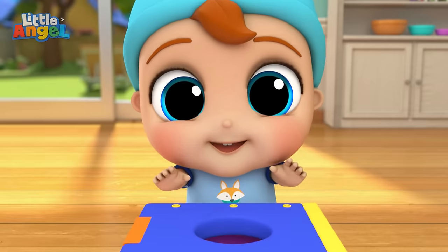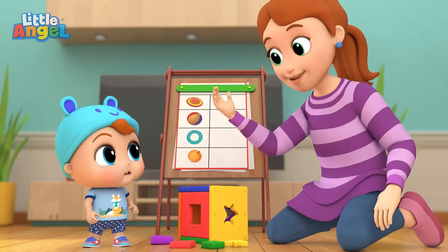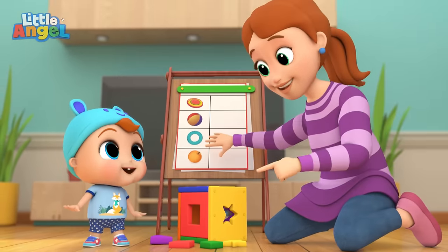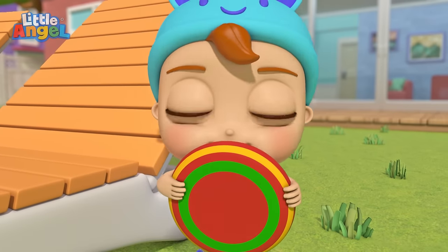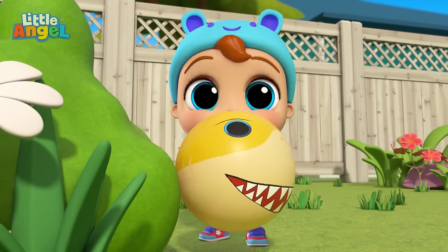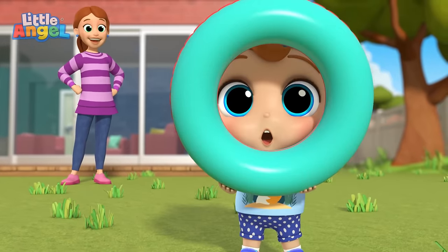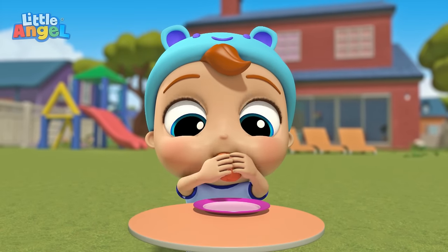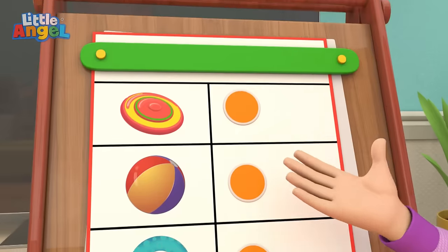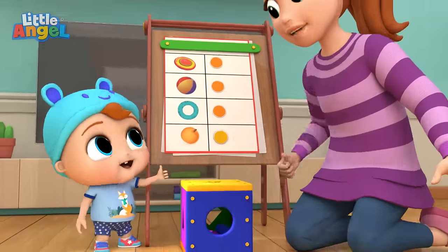Circles can do shapes and bring them to me. You found circles everywhere. They go round from here to there. Circles fly, circles go. Wheels and balls and donut holes. Great job, baby!